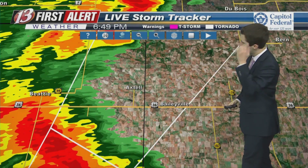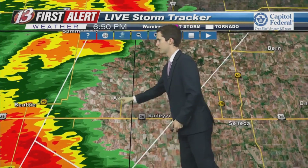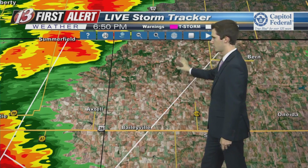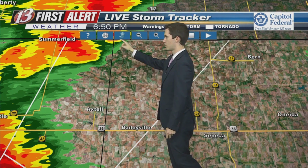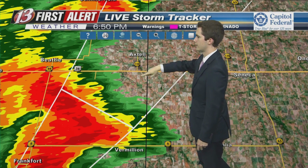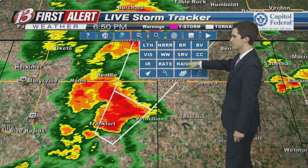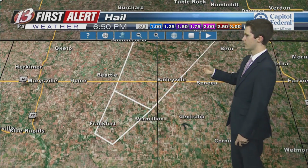But we can take a look here. Baileyville's included, Axtell's included. Let's see if we have any other areas of population, and that looks to be about it. But if you're in the rural sections of northwest Nemaha, eastern Marshall County, you want to watch this storm carefully as it moves off in its northeasterly direction. Again, not looking at much in the way of hail with these thunderstorms. They're fairly weak, but there's already enough spin in the atmosphere.